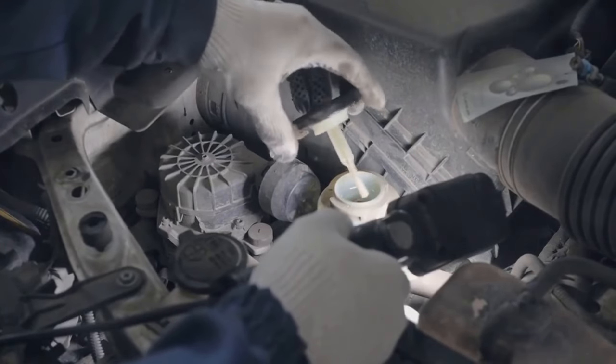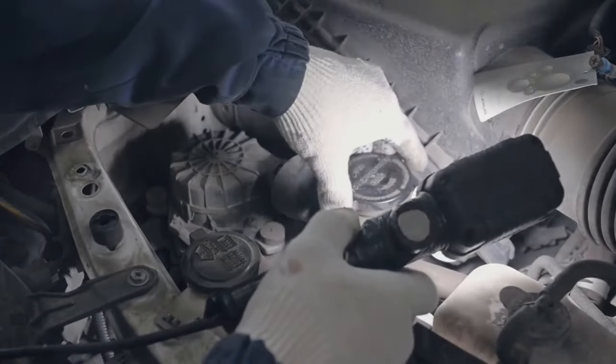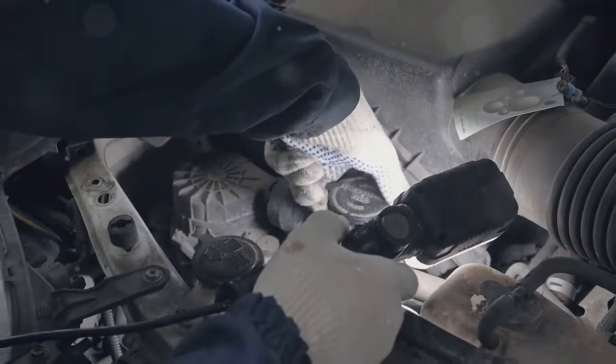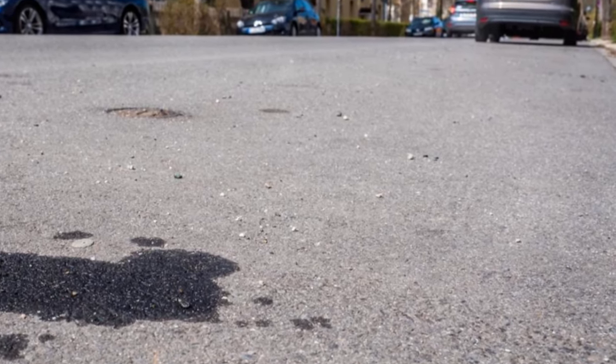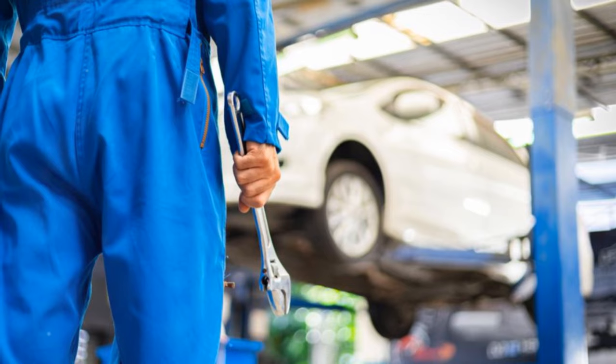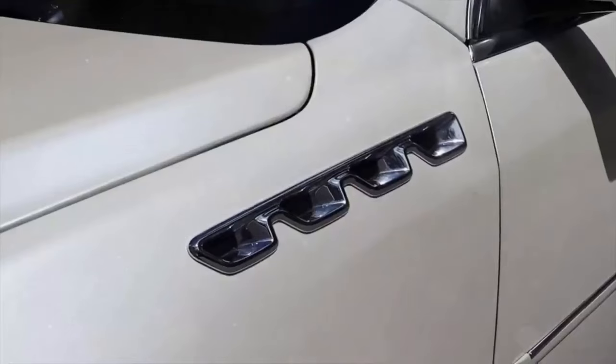Now, no car is perfect, and the Lucerne does have its quirks. Common issues include fuel pump failures if the fuel filter isn't replaced every 30,000 miles, and some pesky oil leaks from the front crankshaft seal. But overall, these are manageable problems for a car that offers so much dependability.